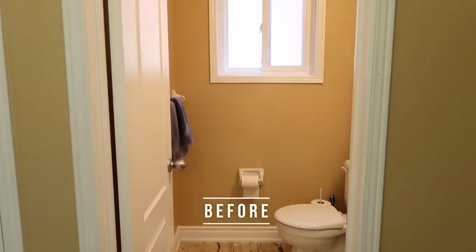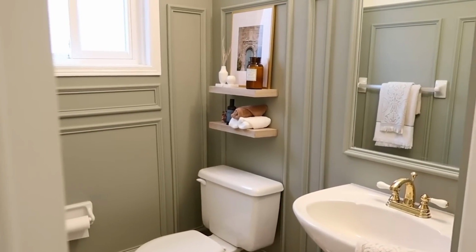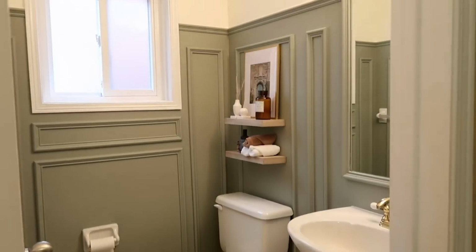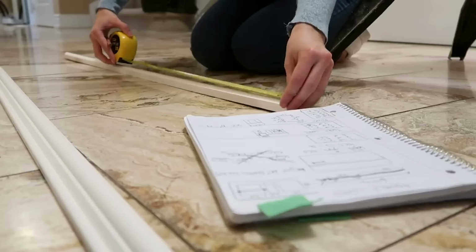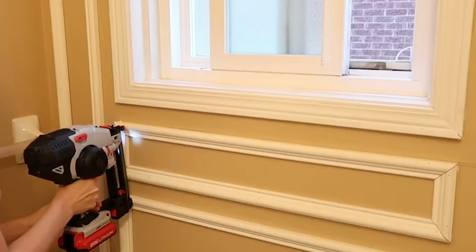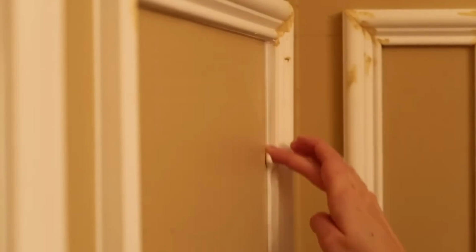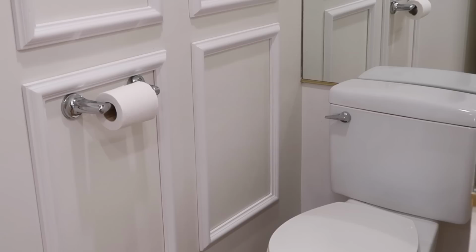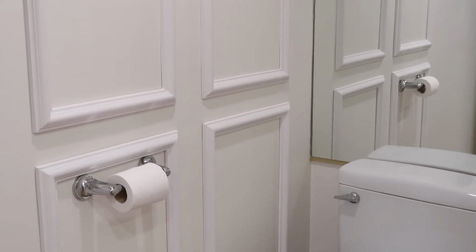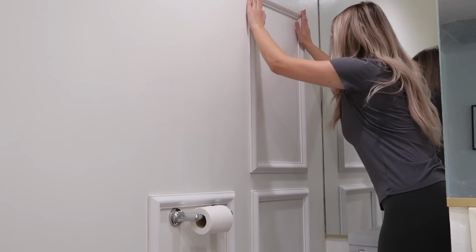If you saw my powder room makeover video, I transformed an entire bathroom using picture frame molding, but I did it all by hand. I cut all the corners, I nailed it, I glued it, I caulked all the edges, and it was a lot of work. So if you're trying to save time and get that look in your rental, definitely just pick out the right sizes of pre-made molding and you can get that look immediately.